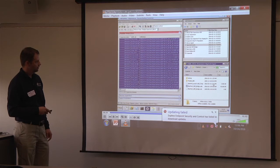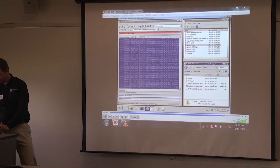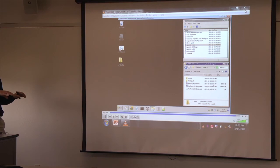And up here we have task scheduler. So here is the task that is executed around 5 o'clock every single day. And apparently I need to update my antivirus software. So that's it. There's no typing, there's no clicking. We just execute task scheduler and it does all this for us.